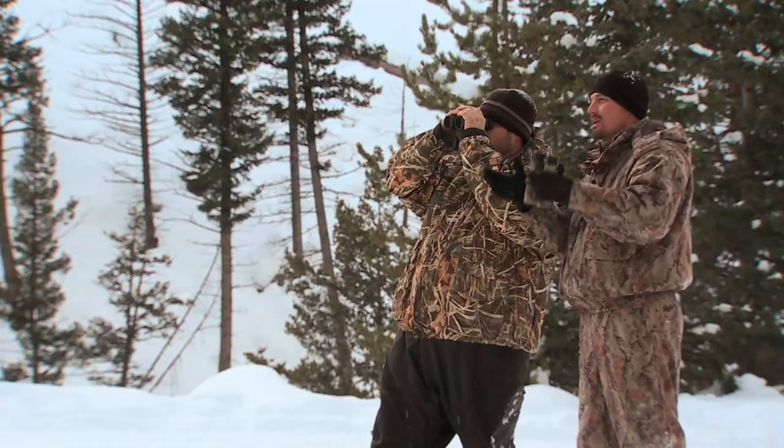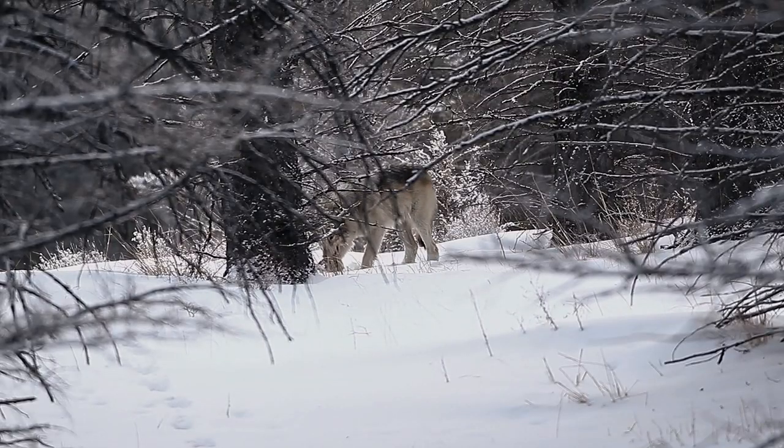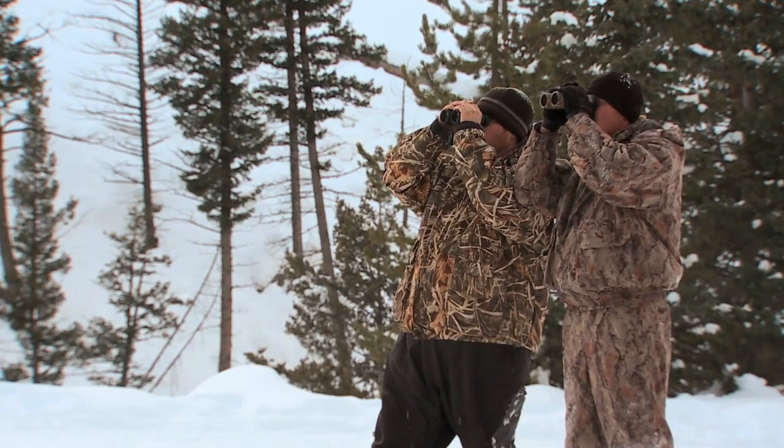This is gorgeous. You know, it's not a photograph. No, but, by no means. I mean, he's behind the trees, got a lot of stuff in the way, but just the opportunity to see this magnificent animal. I mean, they're elusive. They don't want to be near people. And just to be this close to one is really special. Oh, yeah. This is what winter in Yellowstone is all about right here.